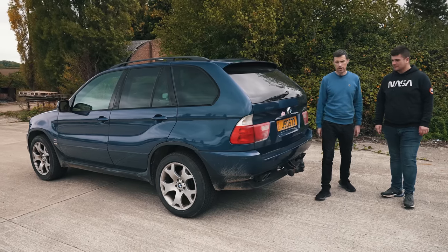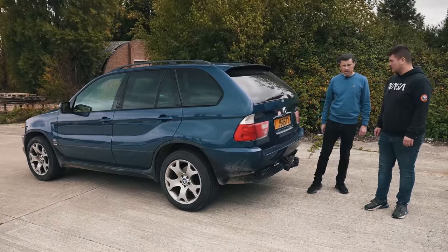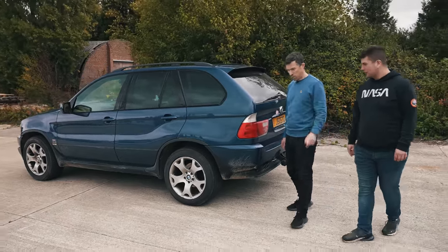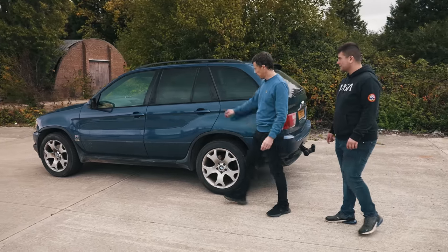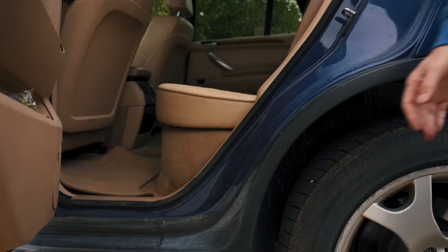Let's move around the side. But before we do, I've just spotted this. Bit of rust there on the tailgate. It is kind of a bit rusty, yeah. Is that common with these? Common, but it's usually the only place that these rust, really. Well, they're usually pretty good. We'll see, because first thing I'm going to do is open the door. It doesn't have the holes like the Range Rover. That's all right, isn't it?